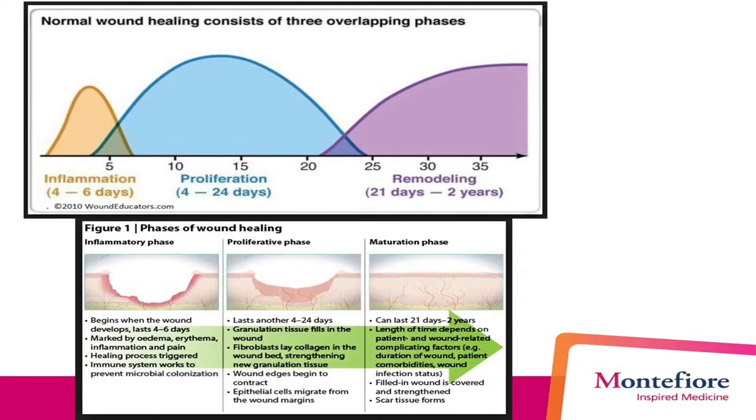I'm going to skip this because I want to go to the new stuff about these lectures. And of course, I'm going to promote my clinical trial.